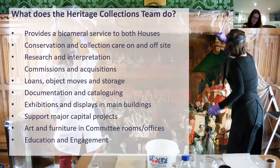I think the key difference is that the Houses of Parliament is a working building, and front and centre is the business of both houses. So in that regard, the collections sit in a very different place, perhaps, than you would think in a museum.